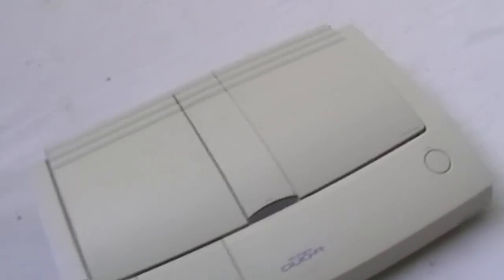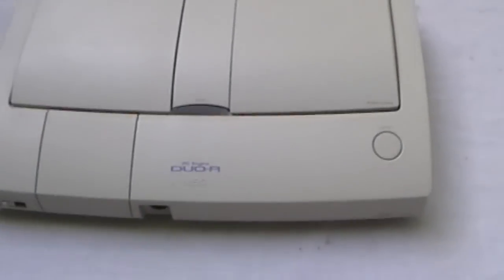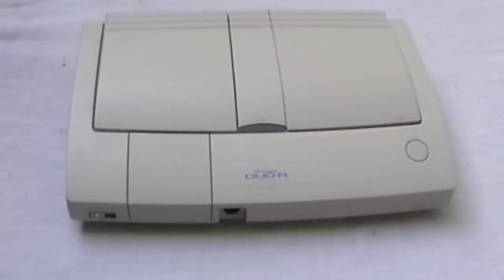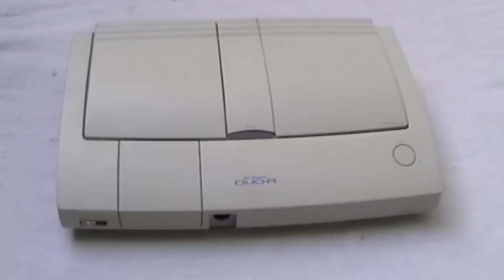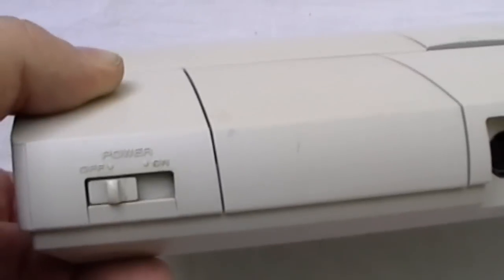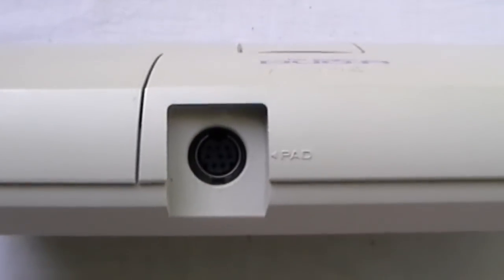it's the reason why I preferred the Turbografx in its day. Games were really easy to play, easy feel for the joypad. This is all the same concept here. Power on and off. Same type of joypad. I've already shown this in another video, but I just want to do a comparison.